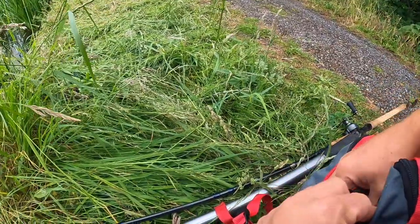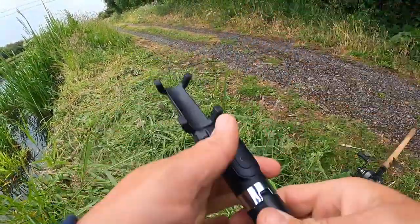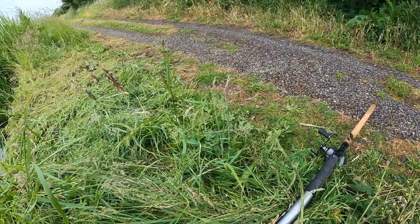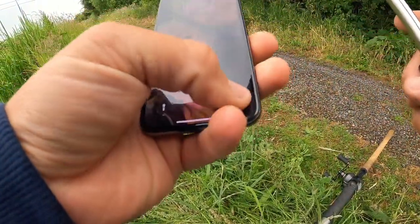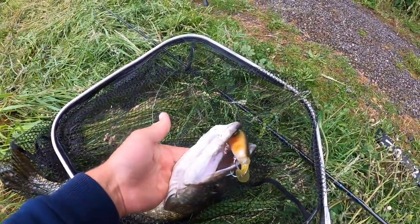Coming out tonight. That tape. So good. Absolutely, like my drag was set a lot looser than I normally have it. It just peeled straight off with some drag. Absolutely mental. Can you see that? Absolutely wanted it.